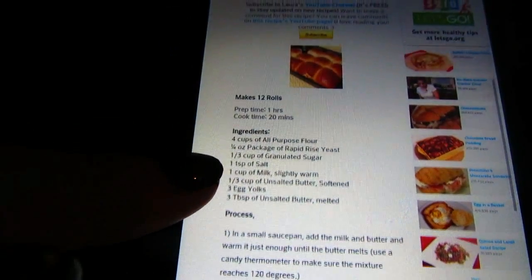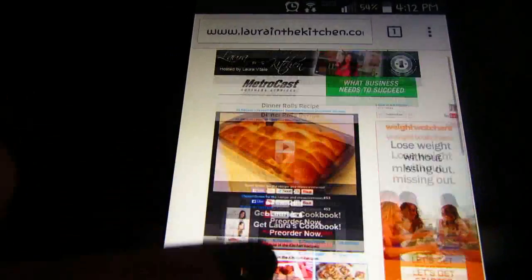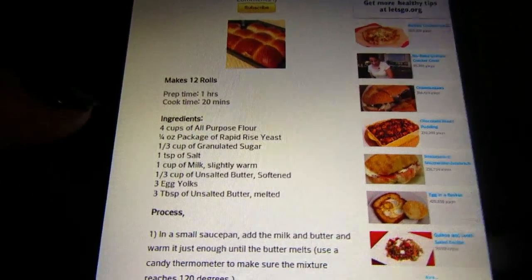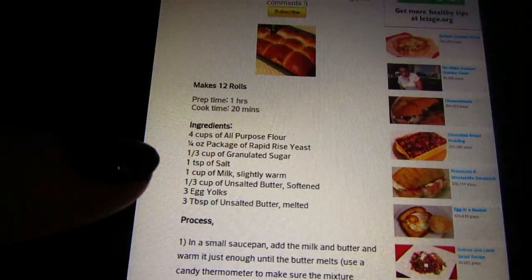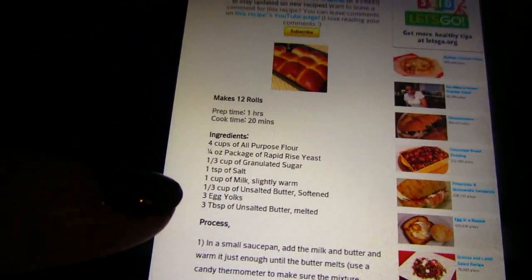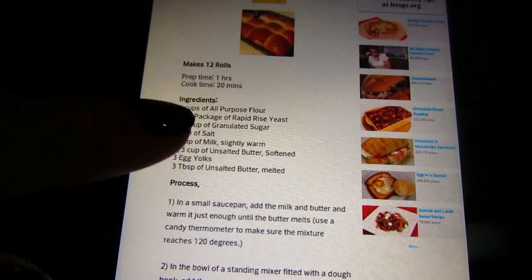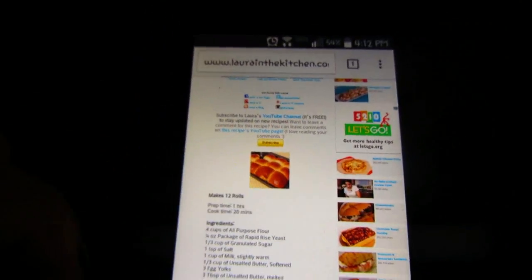Anyways, I'm gonna make these rolls from Laura in the Kitchen, Laura Vitale. I made them before and they came out so amazing. But I'm only going to do half of this because they make a huge pan full of rolls and we don't need all of that. But I'll show you what they look like after.